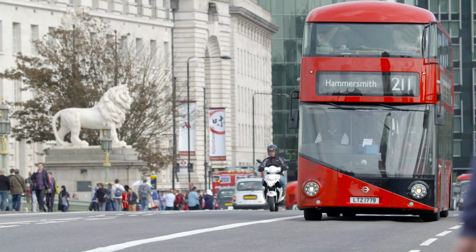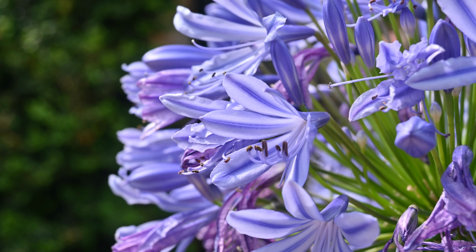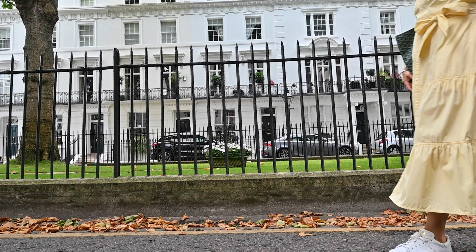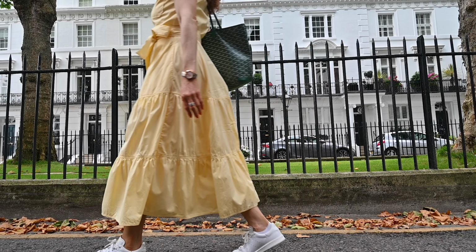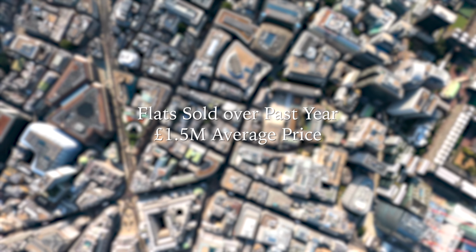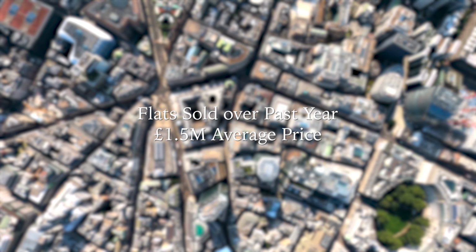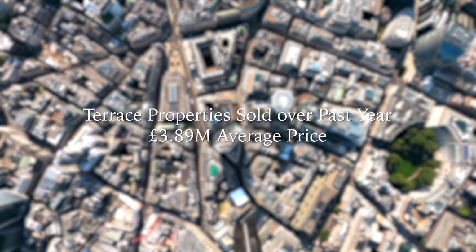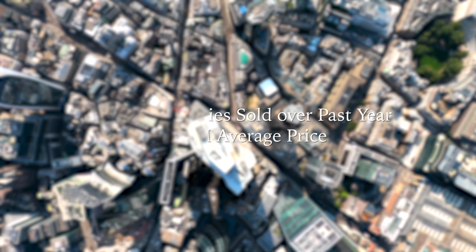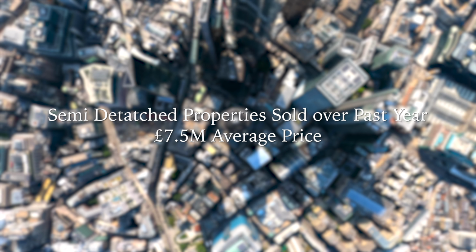If you're thinking about moving to London, let's give you some context on the property market in Chelsea. Properties are a broad mix of Georgian, Victorian, and modern and contemporary design. Some are Art Deco blocks and commercial buildings. The majority of sales in Chelsea during the last year were flats, selling for an average of £1.5 million. Terrace properties sold for an average of £3.89 million, and semi-detached properties were an average £7.5 million.